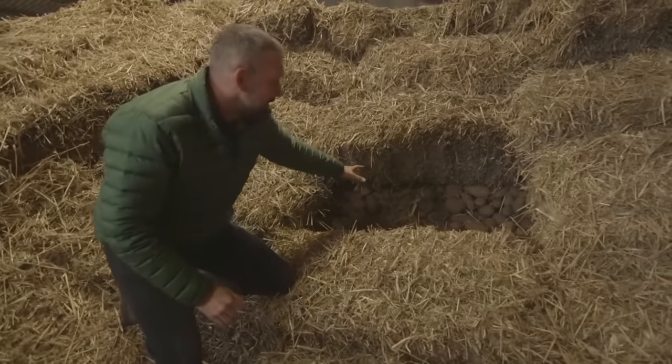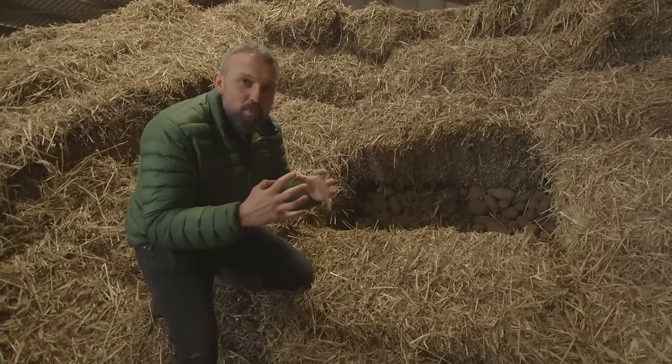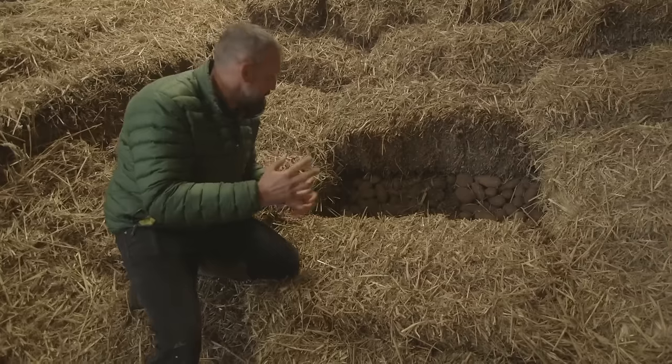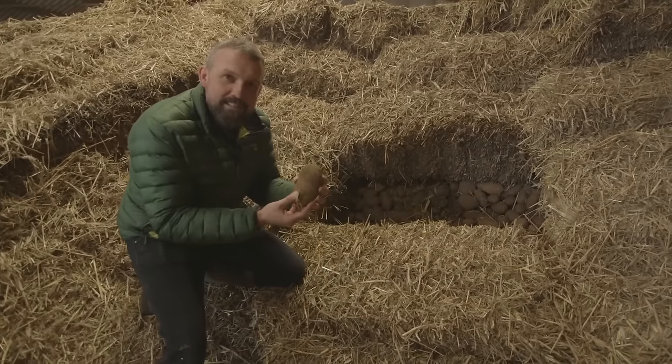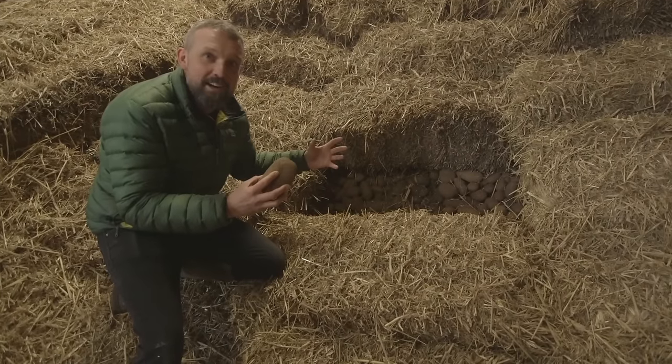And here they are. So we have to cover the potatoes with straw. The straw keeps them nice and warm to stop the frost getting in during the winter, but it also stops the light getting in. If a potato sees the light, it turns green and then we can't eat it. So it has to be completely dark.